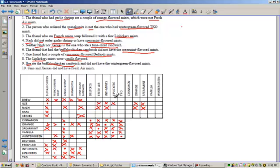Now lip lickers, what does lip lickers go to? Lip lickers goes to vanilla. That means I could put an X here. It can't be vanilla. Right, and also, right over here, I can put an X. Good.